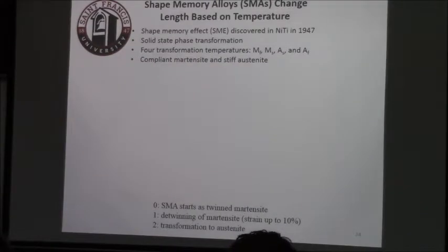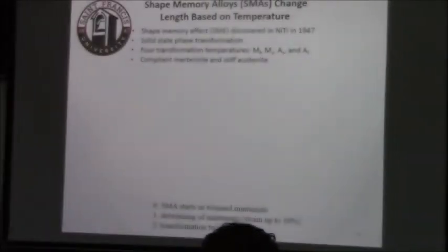And what's interesting with this nitinol is that it's a solid state phase transformation. So water to steam is a liquid to vapor phase transformation. This is a solid to solid phase transformation that's taking place. There are some transformation temperatures, and it goes between this austenite phase and martensite phase.